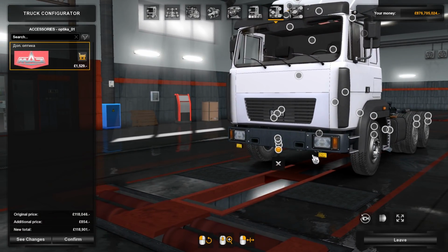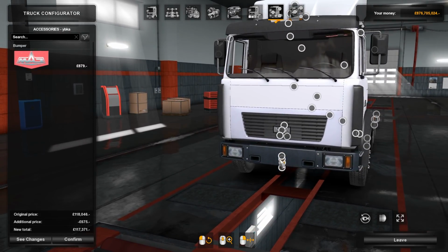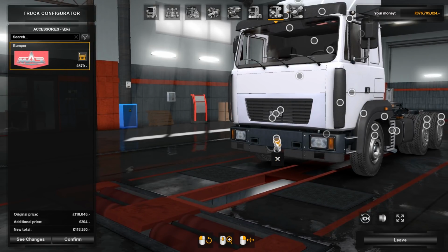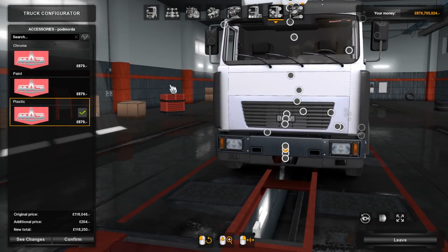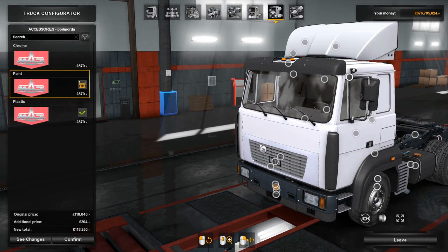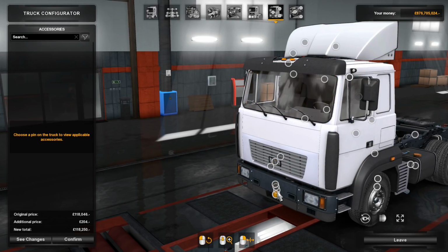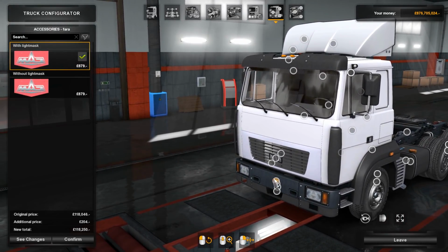Down here we've got some yellow lights at the bottom, which are pretty cool. We've then got a little bumper here, and then the lights fit in there perfectly. That's quite nice. You can change the colour of the grille here, so you've got plastic, paint. It's not actually the exact same colour, it's sort of a darker version, so if you go around like that, as you can see, slightly different shade of the colour that you've picked. And then you've also got chrome, which probably doesn't really suit the truck.